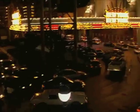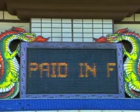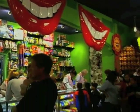Las Vegas, the city of lights, the gaming capital of the world, where these gamers gamble away millions of dollars for a chance to earn big bucks. These gamers pour their money into some of the hottest arcades in the country, where simply big smiles are the payoff. Hey, welcome to GamePro TV to Coney Island Emporium.